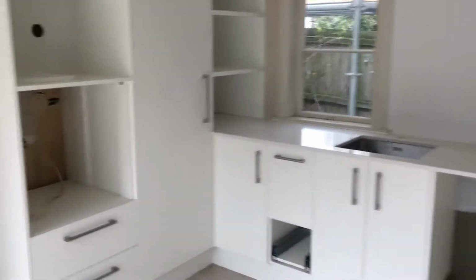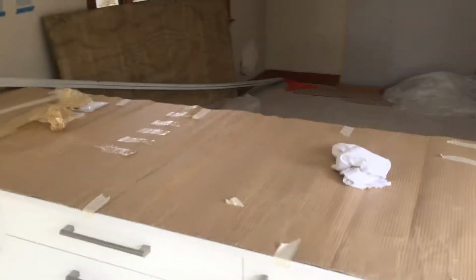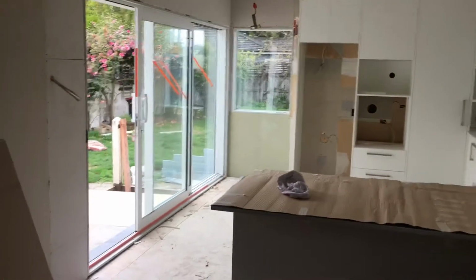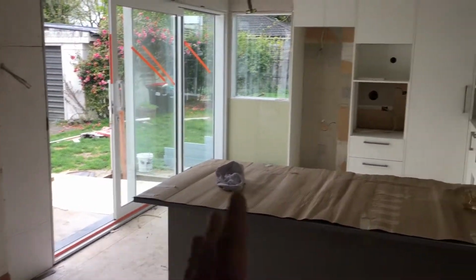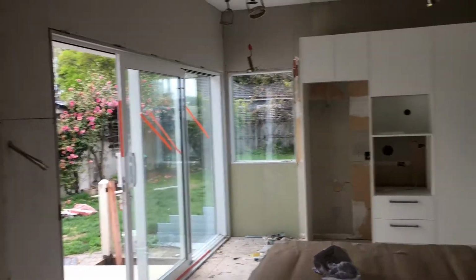Looking good. We got the countertop here. This is going to be a breakfast bar island. We created an indoor-outdoor flow. It used to be only a single door here, if you remember. Now we can all go out and enjoy a nice indoor-outdoor flow.